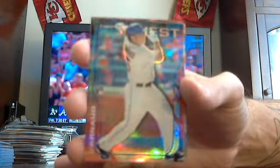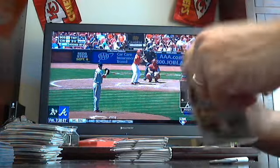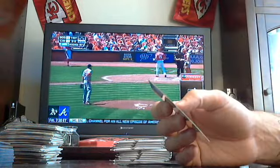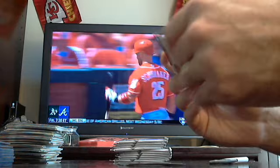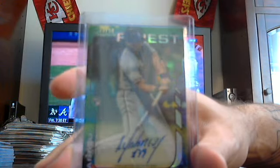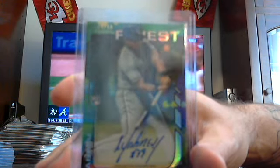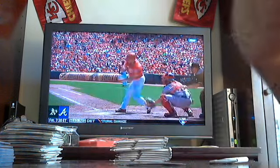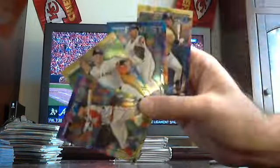Got a Travis d'Arnaud for the Mets, refractor. Base. Sweet, not too bad. Number to 50. It's a pretty solid way to start box number 8. Number to 50. There he is, Jose Abreu. Number to 250, Jose Abreu for the White Sox. Solid way to start box number 8. Base.